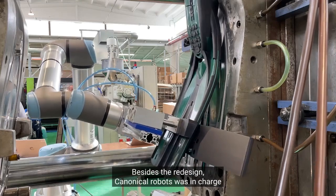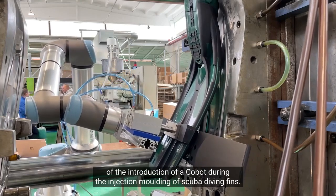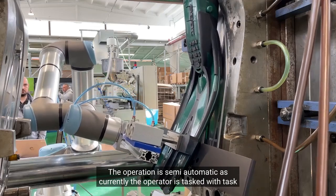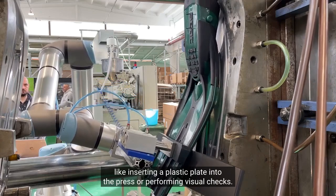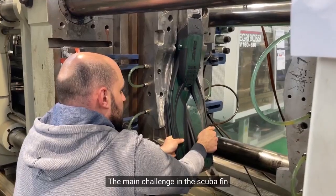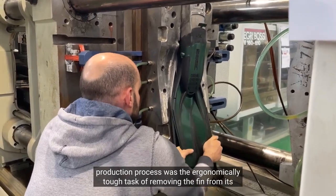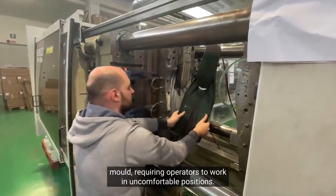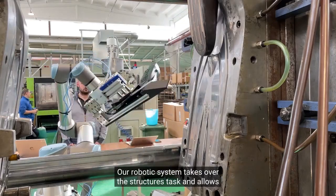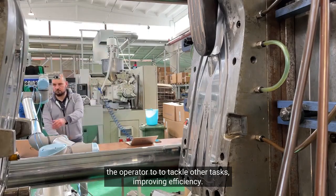Besides the redesign, Canonical Robots was in charge of the introduction of a cobot during the injection molding of scuba diving fins. The operation is semi-automatic, as currently the operator is tasked with tasks like inserting a plastic plate into the press or performing visual checks. The main challenge in the scuba fin production process was the ergonomically tough task of removing the fin from its mold, requiring operators to work in uncomfortable positions. Our robotic system takes over the extraction task and allows the operator to tackle other tasks, improving efficiency.